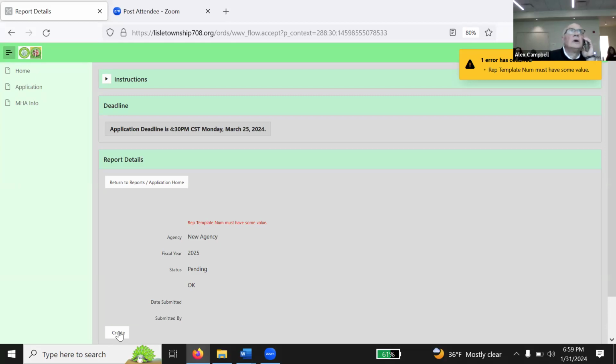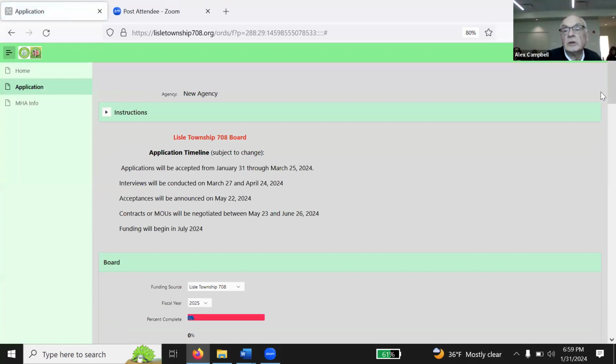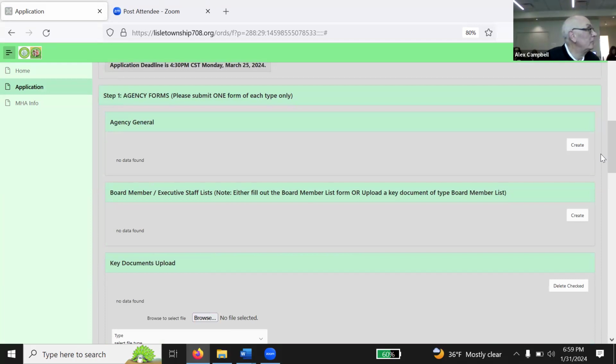I'm in the middle of it right now, and on the eighth page, it's saying it's not linked to the report template. I clicked on create to fill out the question, and it says report template number must have some value. It's the agency form, agency general. Okay. So we'll have that fixed momentarily. Maybe if nothing else, we'll demonstrate that we can act on these things fairly quickly. Hopefully that is some redeeming part of this.